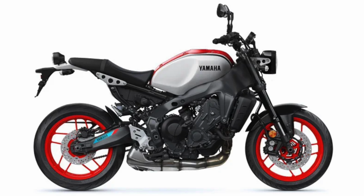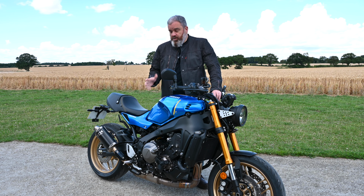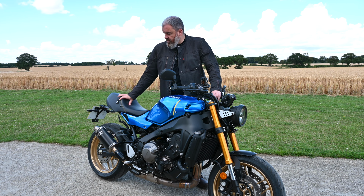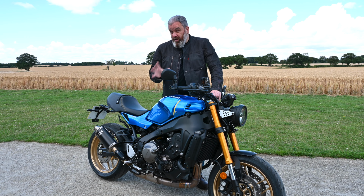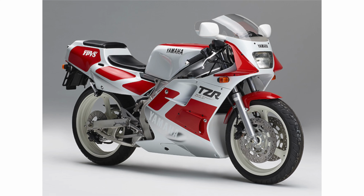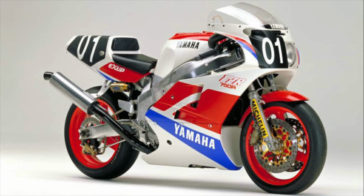Gone is the flatter original version, and it's been replaced with this humped offering. This bit seems to be the singularly most particular thing that people pick up on in the design change, and it seems that quite a lot of people are not fans. It's when you look at where these styling cues come from that it all starts to make sense, and this is definitely a retro touch. It's reminiscent of the early 90s bikes, with the TZR and FZR springing to mind.